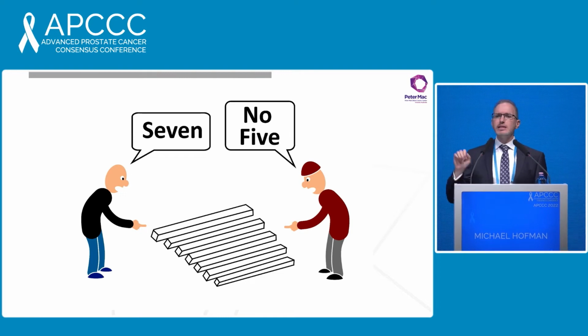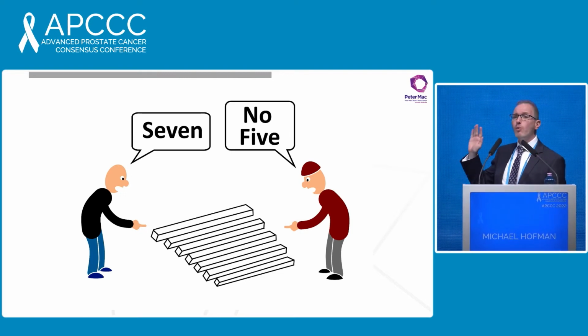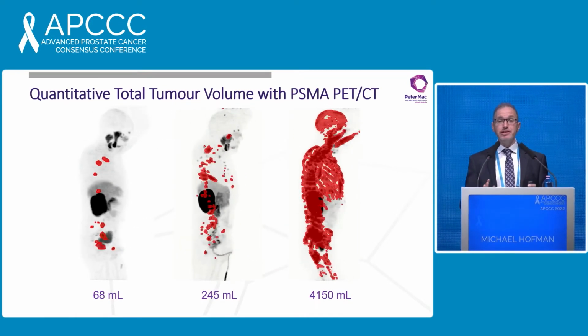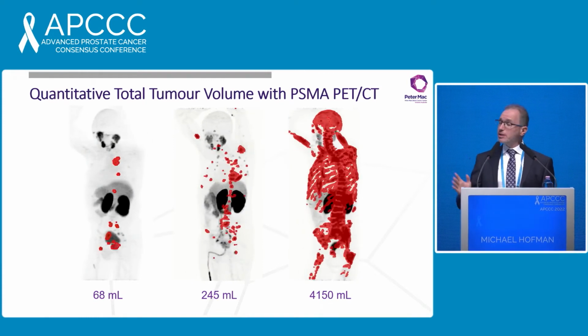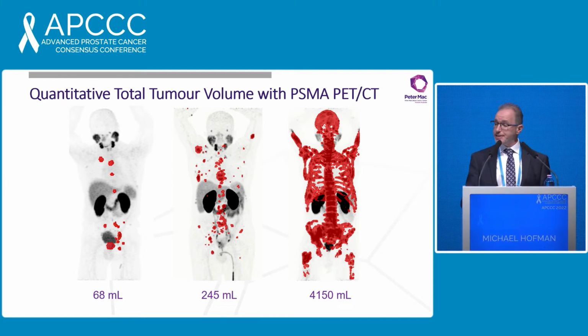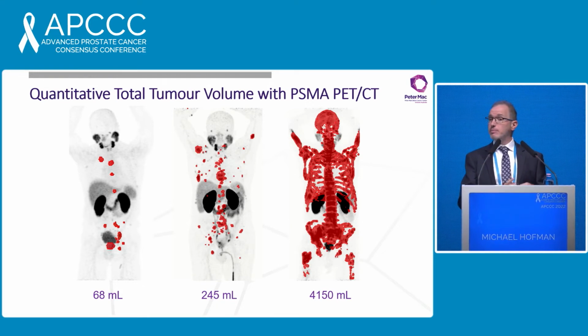Because I can tell you, if you show the same scans to 2 radiologists, one will see 5 lesions, one will see 7 lesions. We want to do it more accurately, and we can do this with PSMA PET because we can automatically quantitate the tumour volume using automated tools. These will increasingly become available over the next 3 to 5 years, and I think they will be validated, and we will get a tumour volume in mils, which is accurate, actually imaging tumour, not a surrogate outcome like osteoblastic lesions.